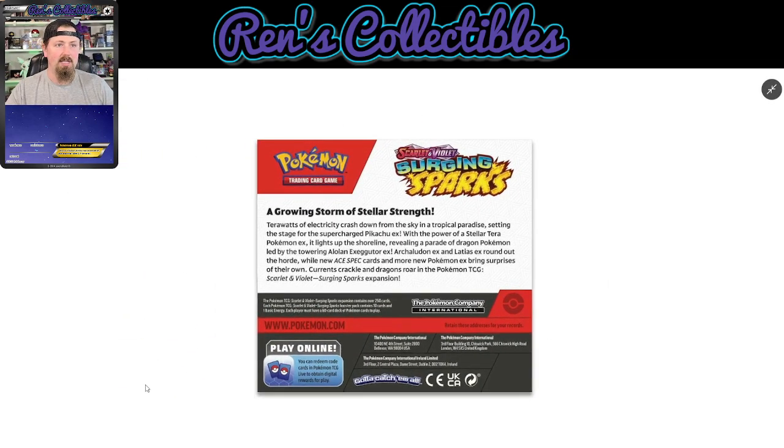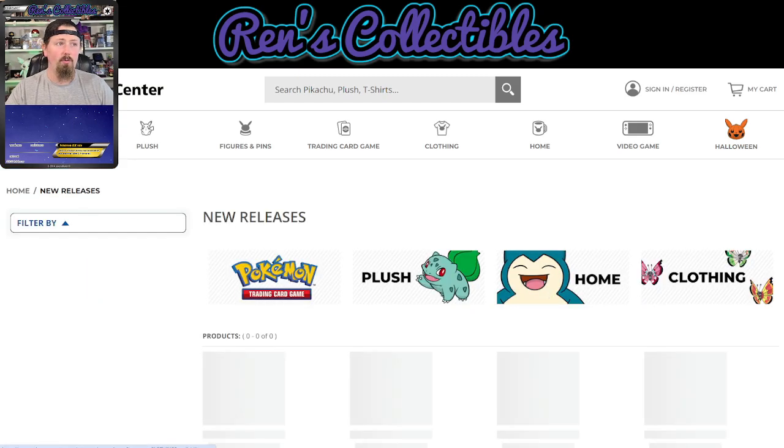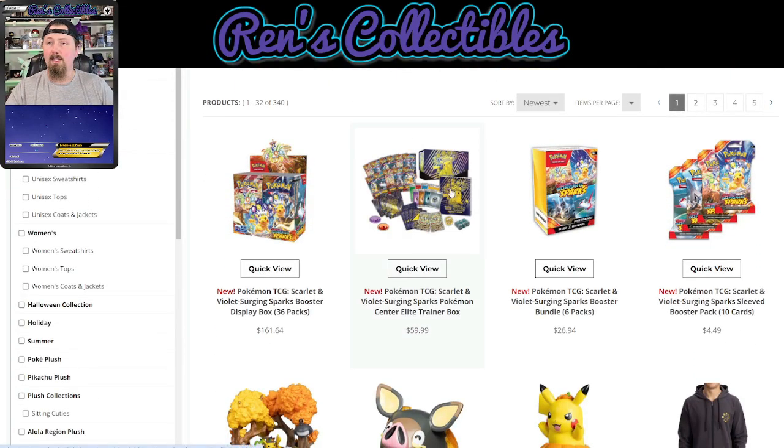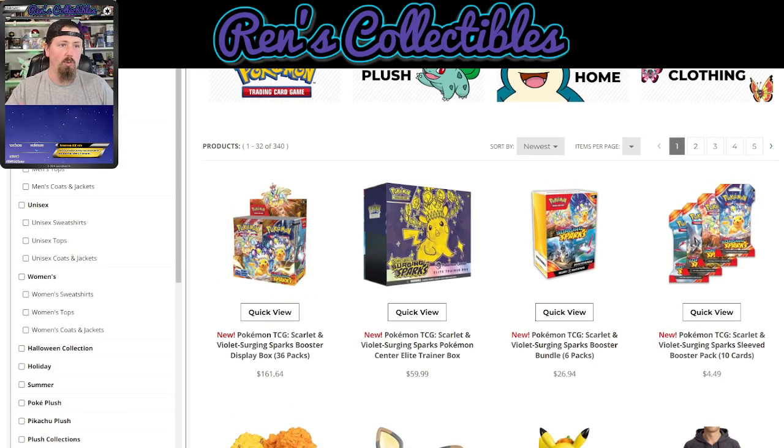And then again, there's the back of the box. 36 packs, standard, 10 cards a pack, plus the energy. All of this stuff is available for pre-order right now on PokemonCenter.com. So especially like the Elite Trainer box, if you want to get that exclusive Elite Trainer box, now is your time to pre-order it. And then, of course, retailers will probably be putting orders up for it soon.